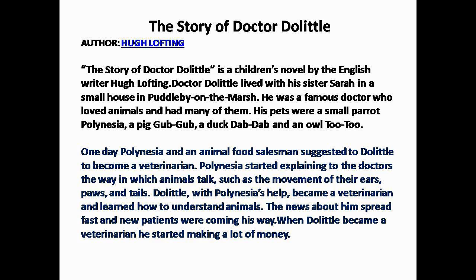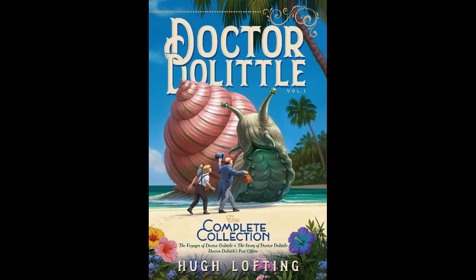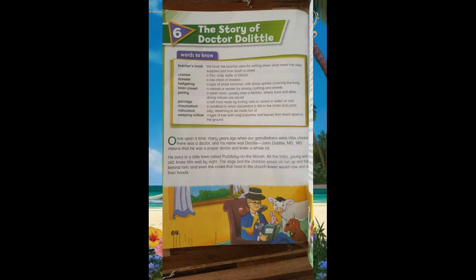The news about him spread fast and new patients were coming his way. When Dolittle became a veterinarian, he started making a lot of money. Understand, students? Now come to page number 64, the story of Dr. Dolittle.